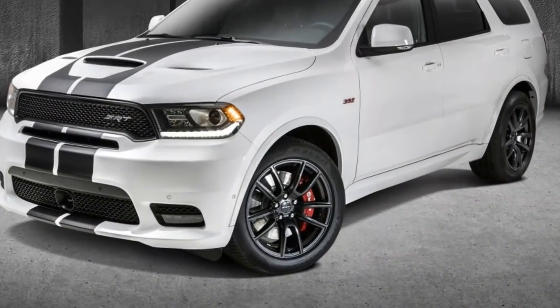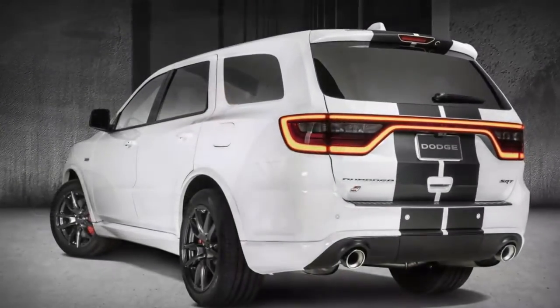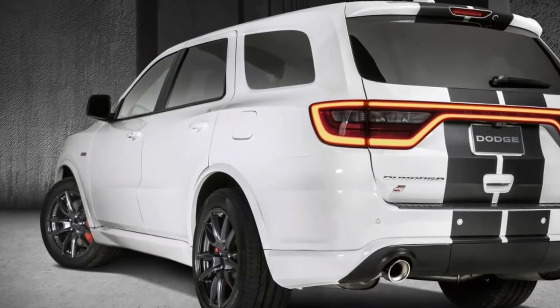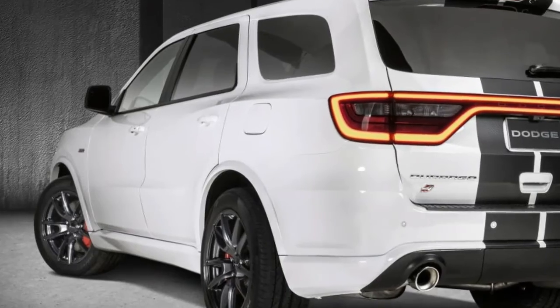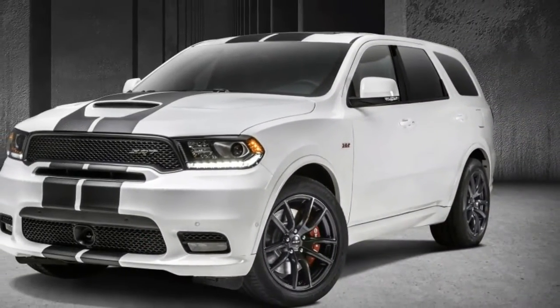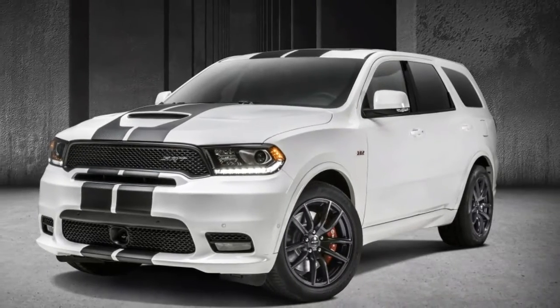For just shy of $2,500 you can get the SRT interior appearance group package, which includes a premium wrapped carbon fiber instrument panel and door bezels, Dynamica soft touch headliner and accented paint on speaker trim rings.